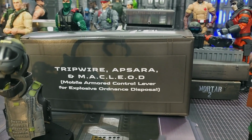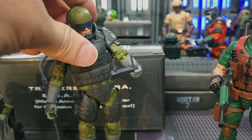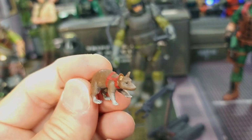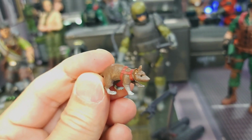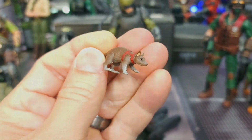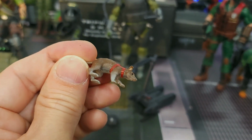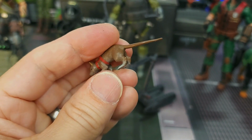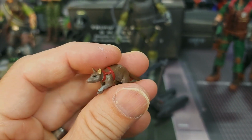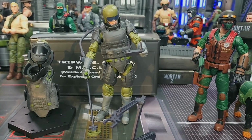And I guess his rat's name is Apsara, maybe? I'm not sure. But yes, he comes with a little rat that is apparently a friend that he uses to send in for things as well. Maybe he attaches it to his collar, his harness thing, and I guess it's trained. But anyway, it's a little rat, Apsara, that's able to go in and do certain things for him as well. That's pretty cool.